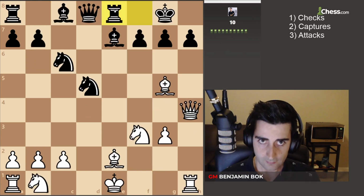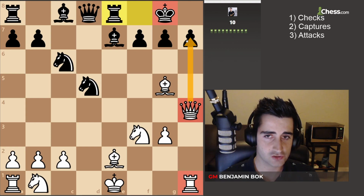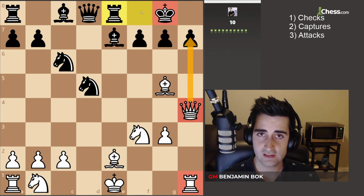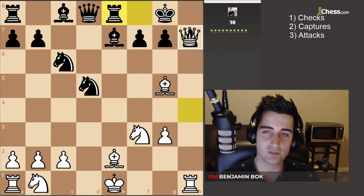Alright, so we see that the opponent's king is here, and we see that we have the queen and the rook lined up. So immediately my eye is drawn to this move, queen takes h7. The king can step over, but then, once again, the king is kind of stuck behind these pieces, so then we have checkmate.